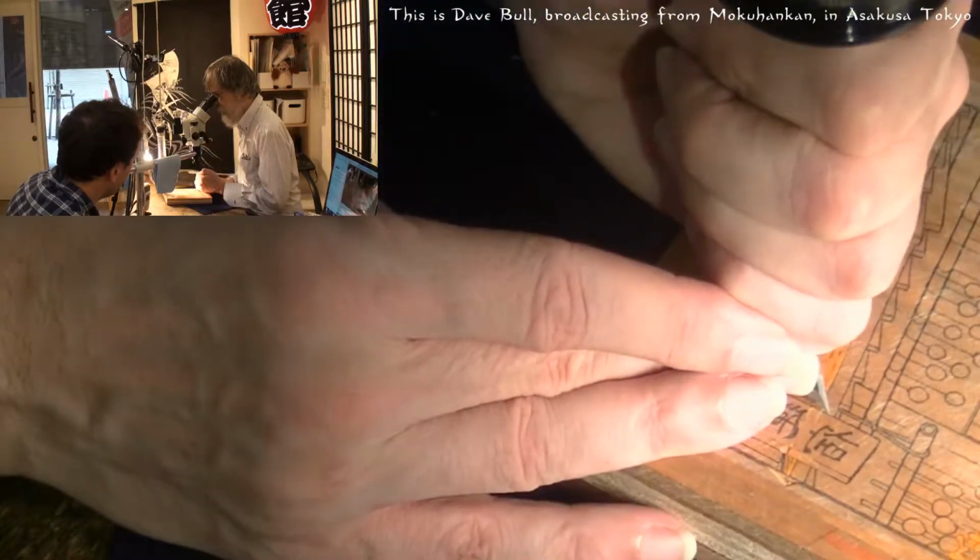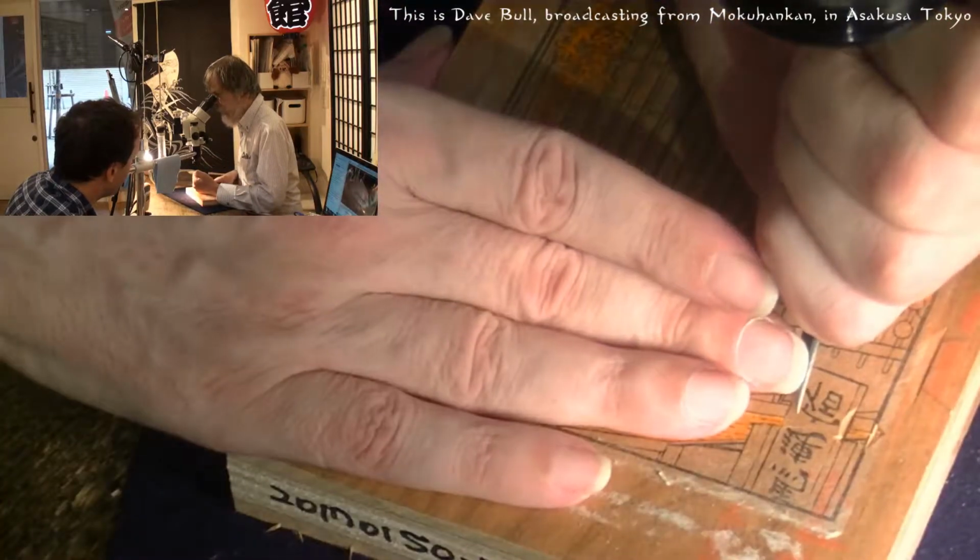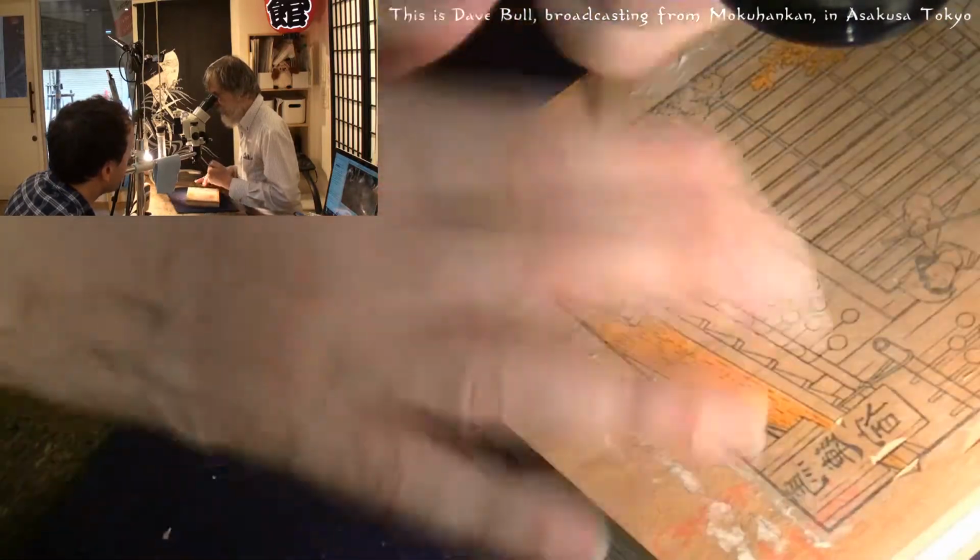So go for it. Play with it. Sumi inks, are they also water-based? Well, black is black. Of course it's water-based. What do you mean? Sumi is carbon pigment mixed with glue and water.